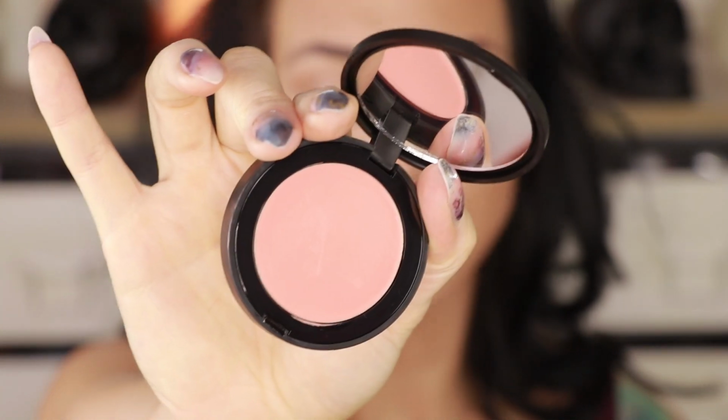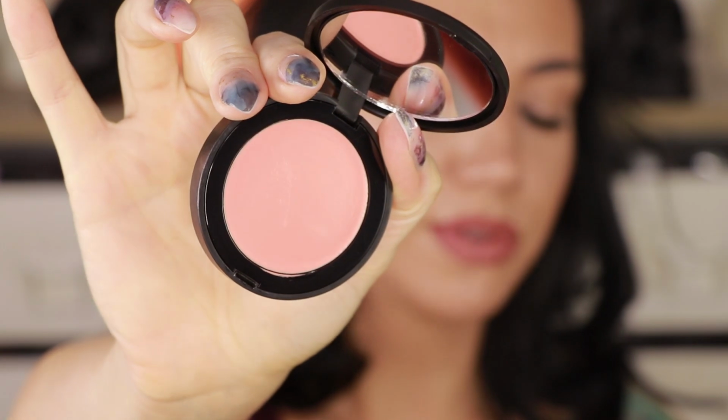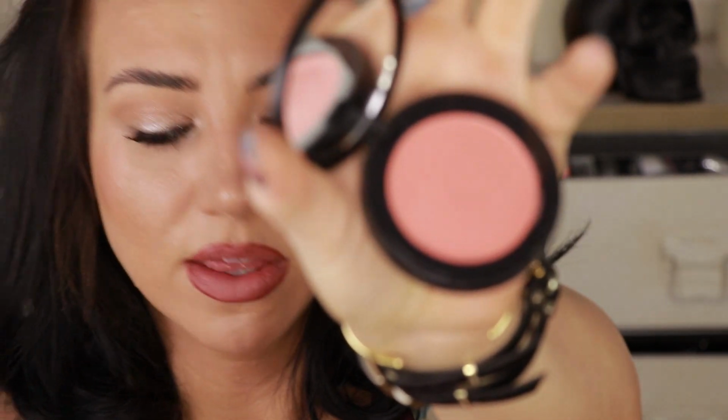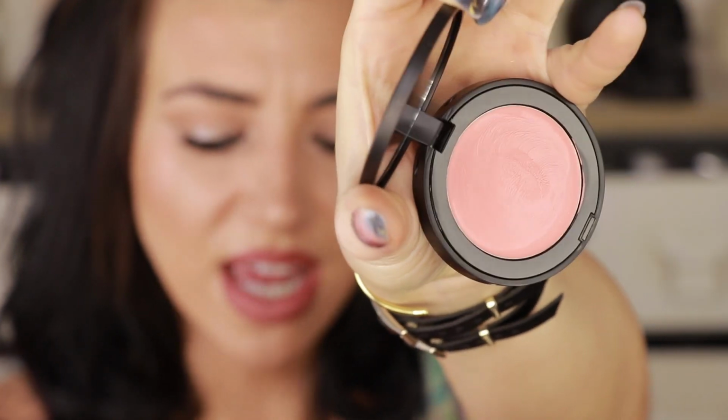This is the one I swatched yesterday, so there's already a fingerprint in it. This is the one I feel like I could see myself using the most, but let's see how it looks on the skin. They're just so, like, look, you can even see in the way my finger leaves a print in it, like how it's just really silky and balmy.